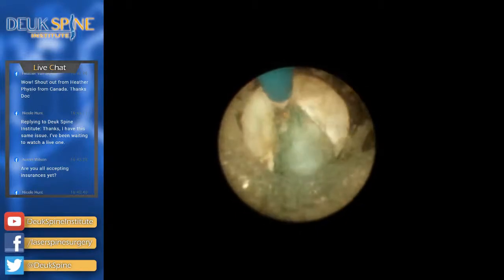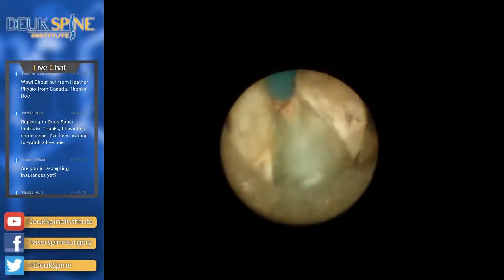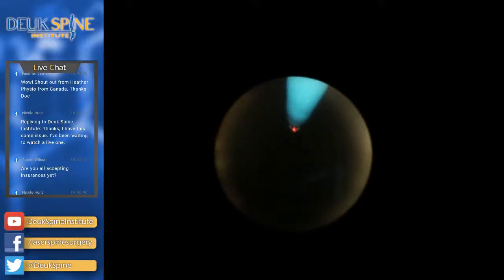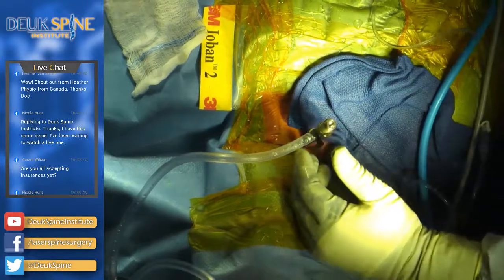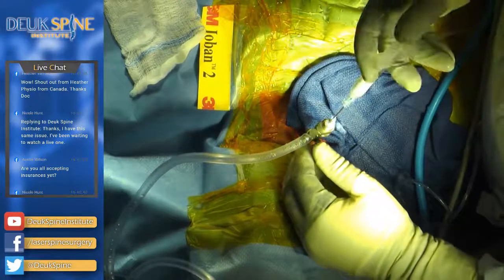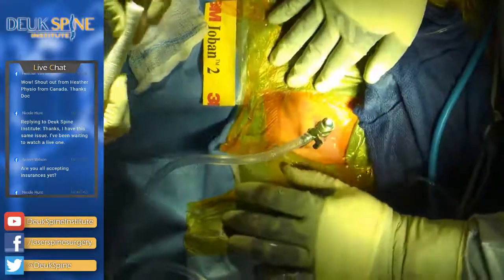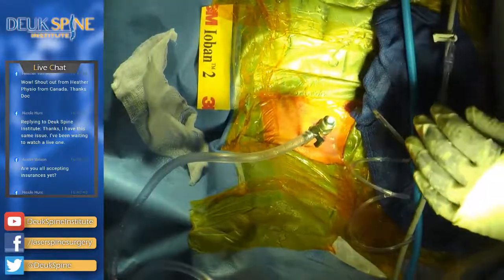This is the foramen once again. And we're pretty much done. I'm pretty happy with that. All right. Good. I'm going to give you all a chance to see what we did. So, watch out for that. Let's move the laser and the scope back. Is the scope off? Yeah?